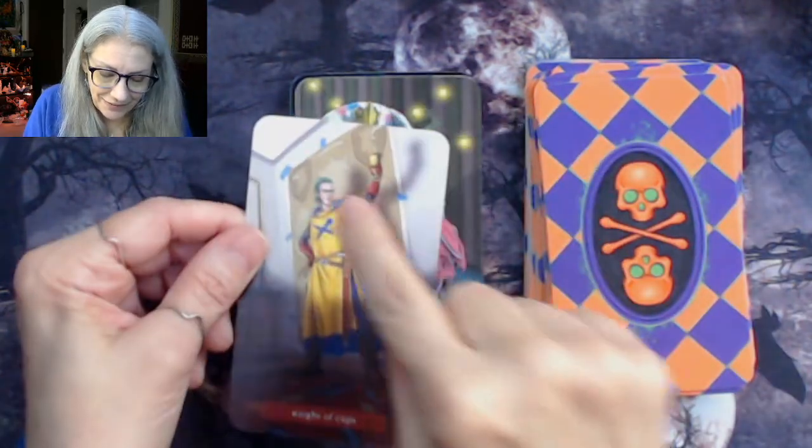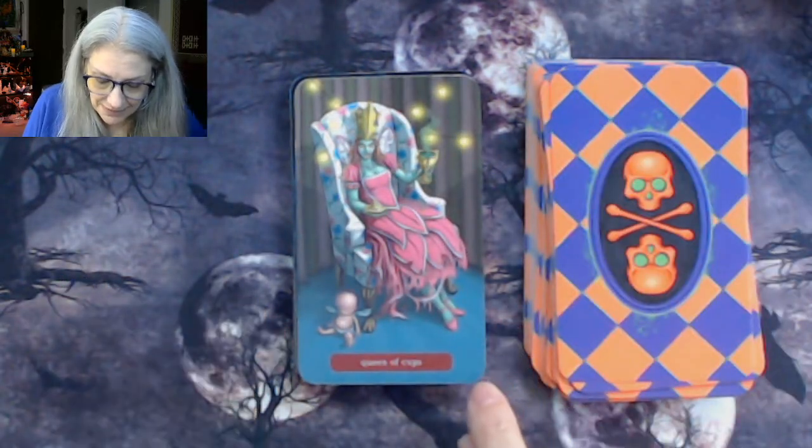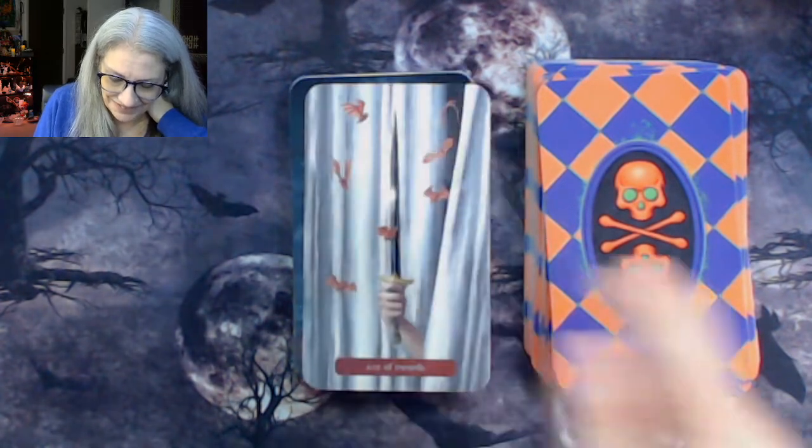And look at how this is taped to the wall. Little details like that are awesome. And here's the Queen. She's looking kind of dead. And then the King is the creature from the Black Lagoon. The Ace of Swords. Ta-da!